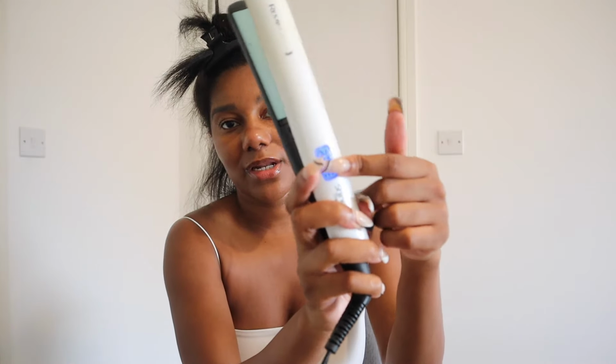So yeah, today's style might not be everybody's cup of tea. It really isn't my favorite style, especially because I like to have a bit more volume to my hair. But yeah, that's just how the cookie crumbles when it comes to keratin treatments. I'm gonna get into the voiceover now. The only thing I do want to mention is that I've got my straightener on the highest heat, and I'll explain that in the voiceover.